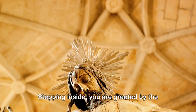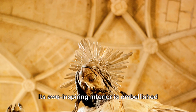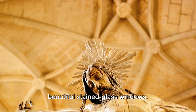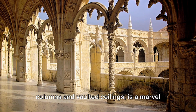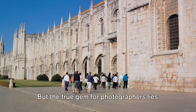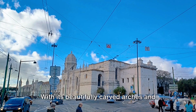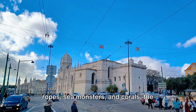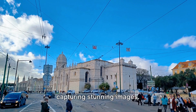Stepping inside, you are greeted by the monastery's main attraction, the Church of Santa Maria. Its awe-inspiring interior is embellished with high ceilings, decorated pillars, and beautiful stained glass windows. The church's nave, with its forest-like columns and vaulted ceilings, is a marvel to behold. But the true gem for photographers lies in the monastery's 2-story cloisters. With its beautifully carved arches and columns adorned with motifs of twisted ropes, sea monsters, and corals, the cloister offers endless opportunities for capturing stunning images.